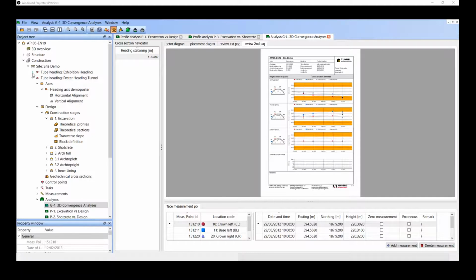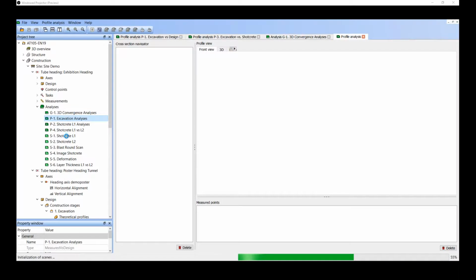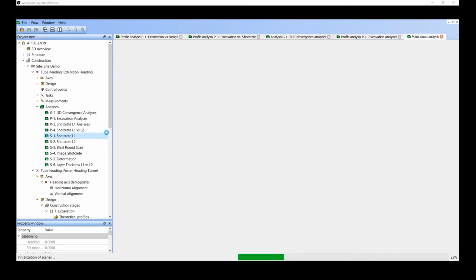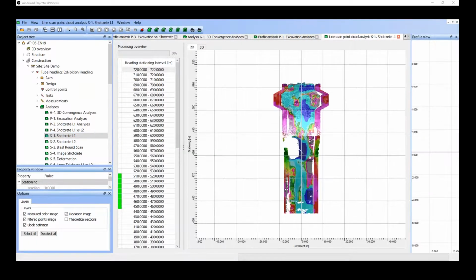So today we did not scan, but I would just quickly jump to, so this is a profile analysis. I wanted to show a scan analysis. So there are also many functionalities on how to process and screen scan data, again specialized on the tunnel. And we can see a 2D view and 3D view. The colors are encoding the distance of the point cloud from the theoretical design. It's probably better visible in 3D view.